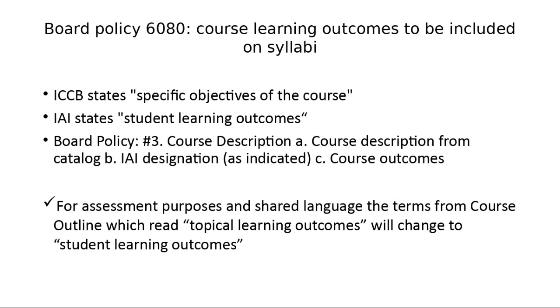This did cause a bit of confusion for people, whether that was overall course outcomes or topical course outcomes. We compared that to what the ICCB states. In the ICCB statement for syllabi, it says that it should have specific objectives of the course. The IAI statement for syllabi says the syllabi should contain student learning outcomes. So there is slightly different verbiage between our board policy and what ICCB and IAI recommend.